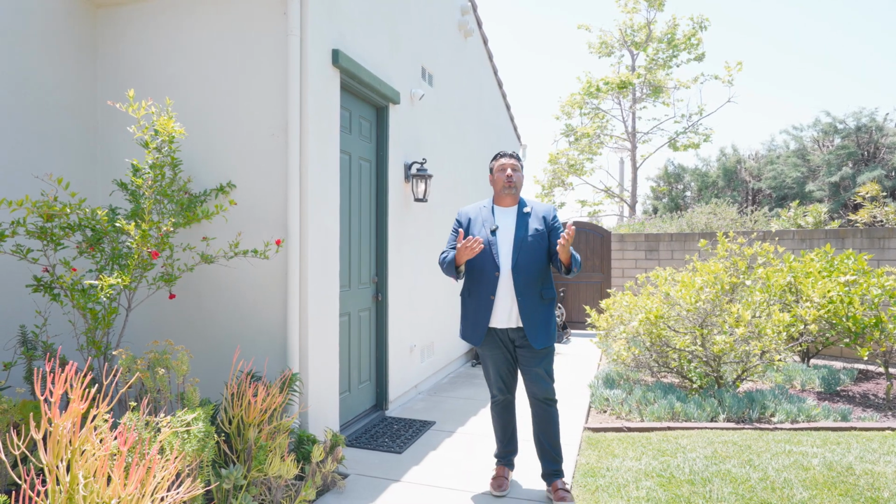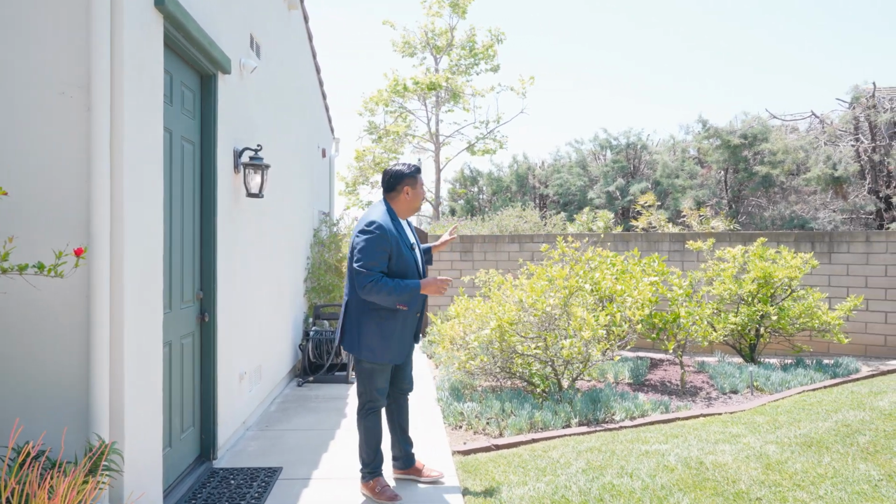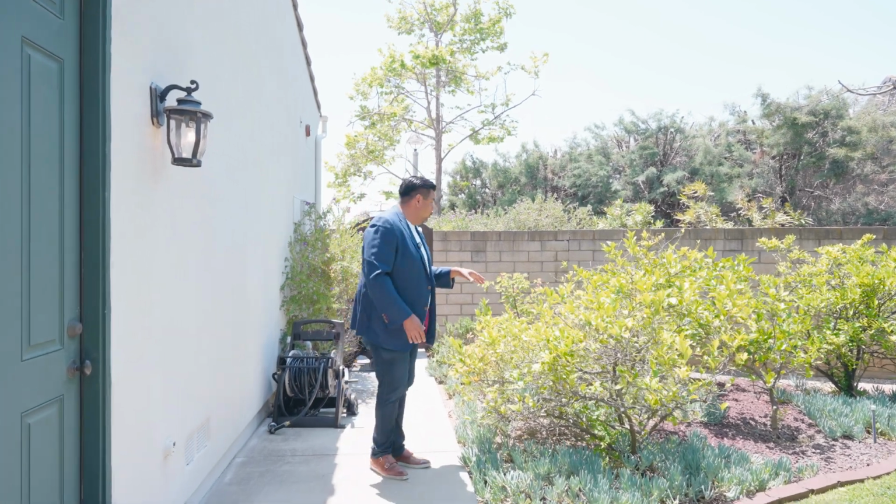Do you want to add an outdoor kitchen out here? You can. Do you want to put in a sports court? You have the room. When you have over 11,000 square foot lot, you can put pretty much anything you want in your backyard, and that's what I love. So we're literally in the orchard area, Old orchard, no pun intended. This is where you live.